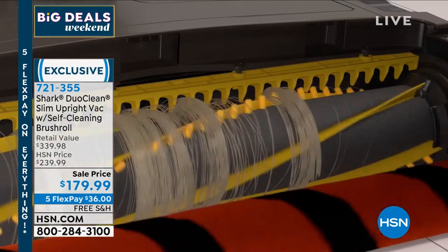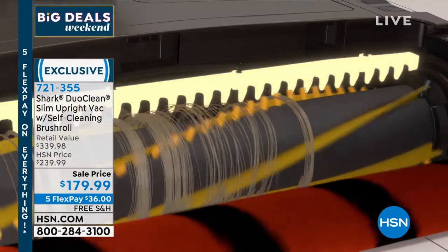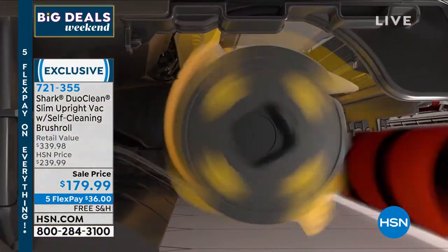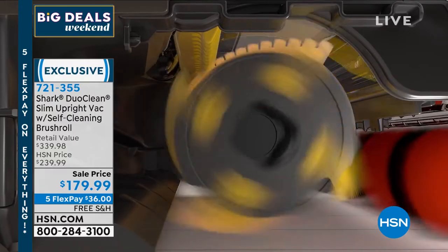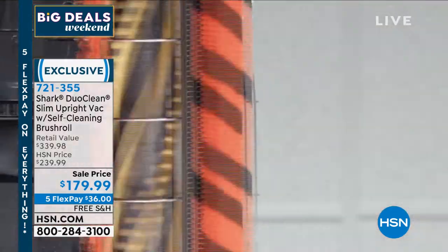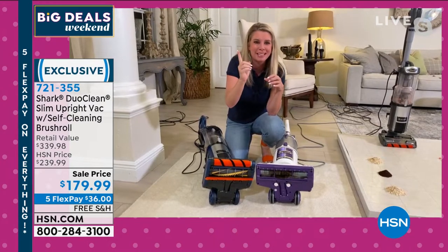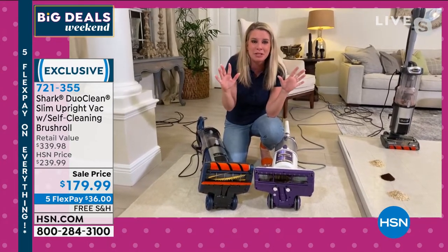And this is that exclusive technology. So you see those little yellow flaps, Adam, on that brush roll? Those prevent a tight hair roll, okay? So the hair doesn't get wrapped around it super tight, so that those little combs can actually grab the loose hair and throw it back into the dustbin. Yes. That's what we love so much about this one.